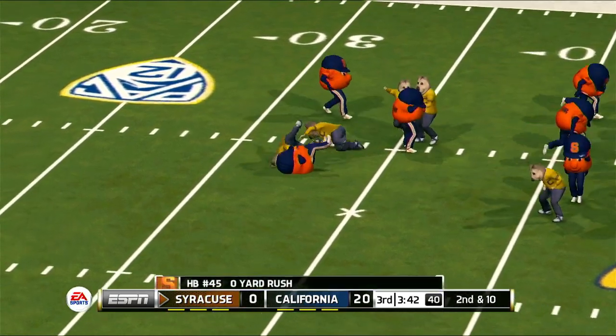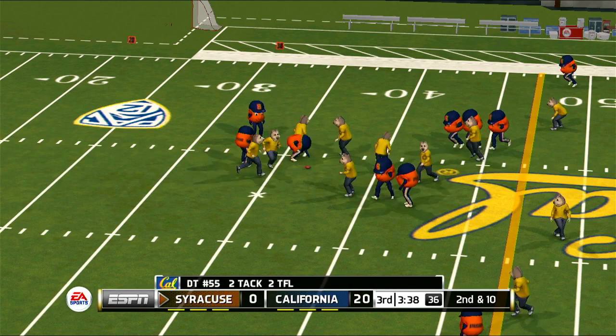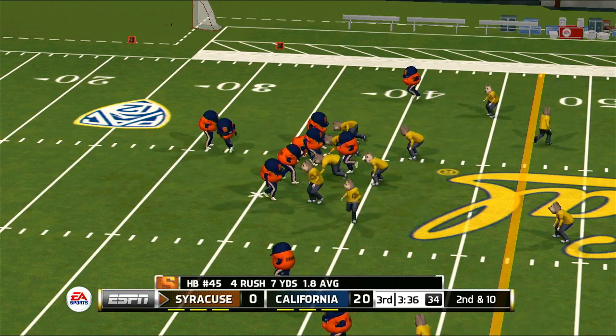Hands it off inside. Brought down. No gain on the play. That makes it second and ten.